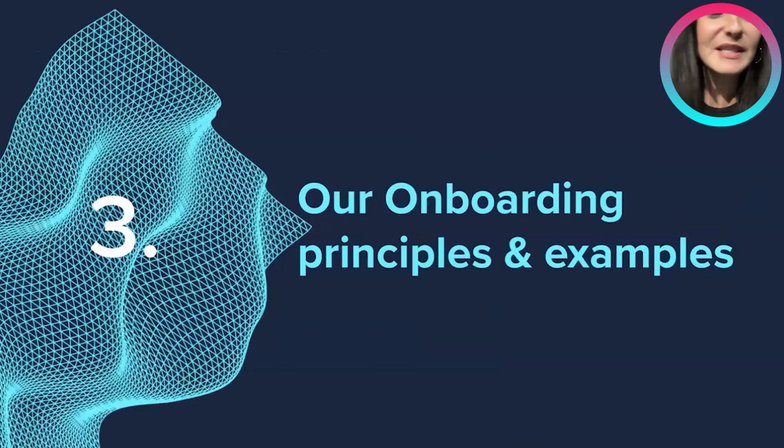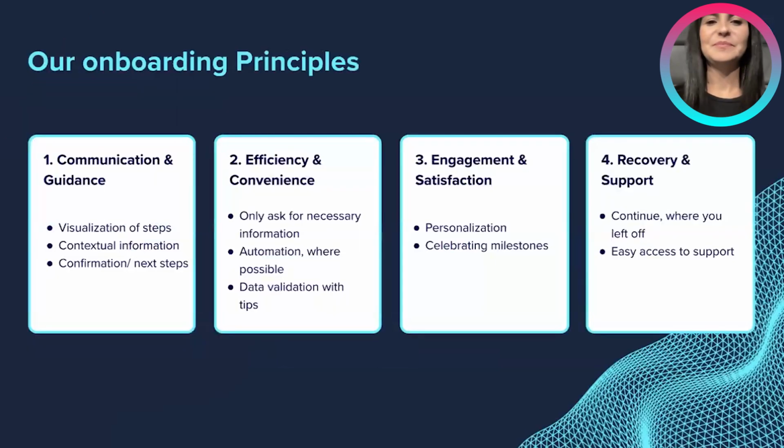Our onboarding principles and examples. We have 4 principles based on our experience, based on the projects that we had in the past, and the things that we are doing right now. Those are the 4 principles, and I'm going to give examples of each of them, right? The first one is communication and guidance. The second one is efficiency and convenience. The third one is engagement and satisfaction. And the last one is recovery and support.